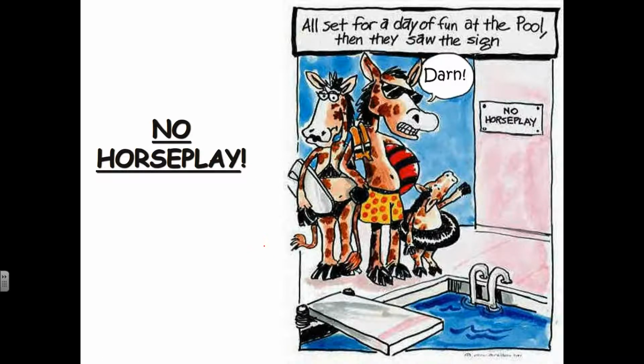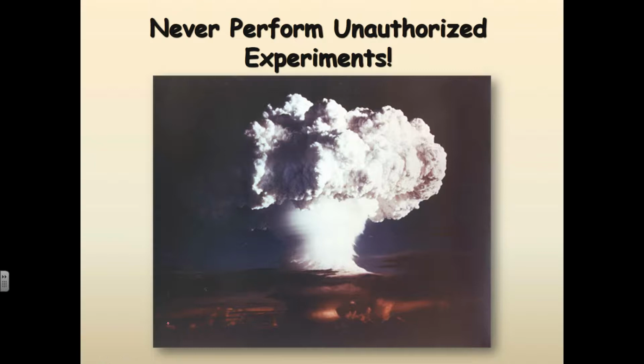But in a lab, you don't want to play around. There's no horseplay. Is it okay, when it's appropriate, to joke around and be lighthearted? Of course. But when you're in a lab, you don't want to play around with the chemicals. You don't want to play around with any of the equipment. You want to follow the directions so that no one gets unnecessarily hurt.